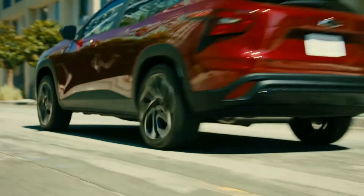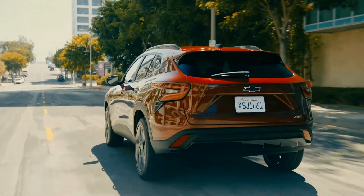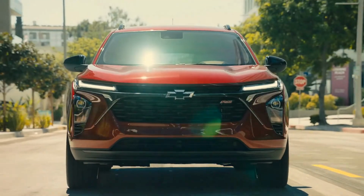The 2024 Chevrolet Trax 1 RS starts at $23,195 while the Trax 2 RS will start at $24,995.